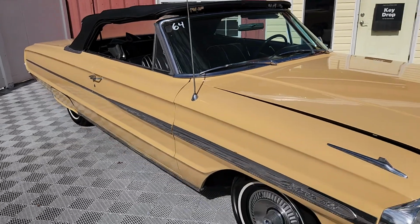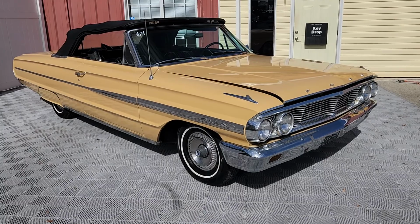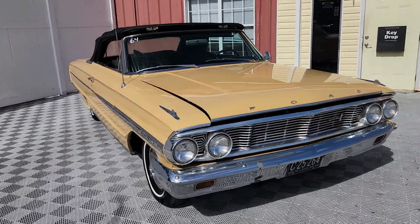So again, thank you for enjoying this comprehensive walk-around tour of this 1964 Galaxie 500 convertible here at Auto World of Conway. Good cars for good people.